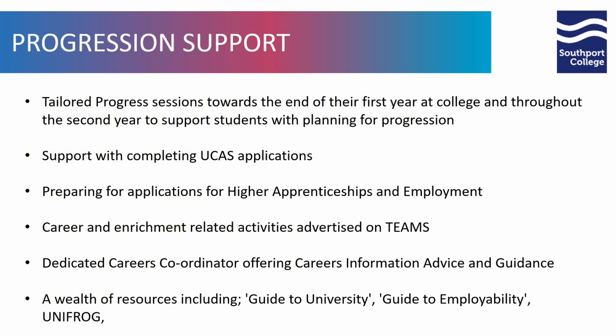So for the students looking for support on what to do after college, there's a lot of things that we do have in place. So in our progress sessions, at the end of their first year at college, a lot of students will have been supported with the planning for their own progression after college. They will get support in completing their UCAS applications, and we as progress tutors will also have access to their application to see where they're up to with these.